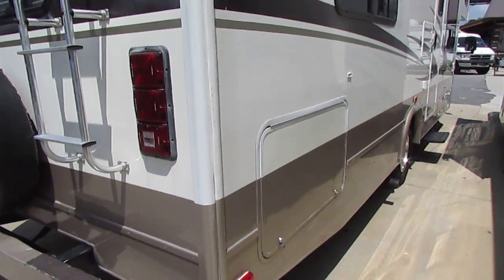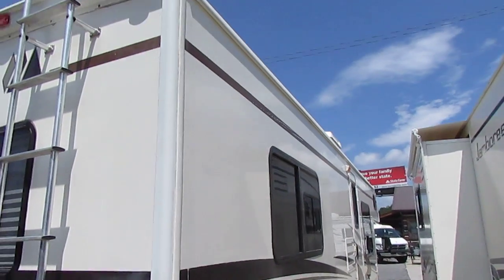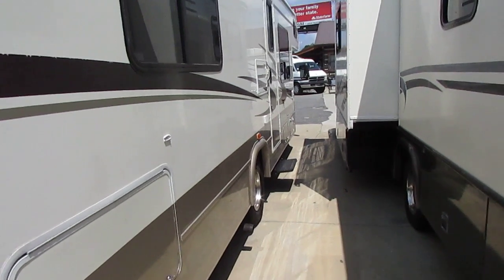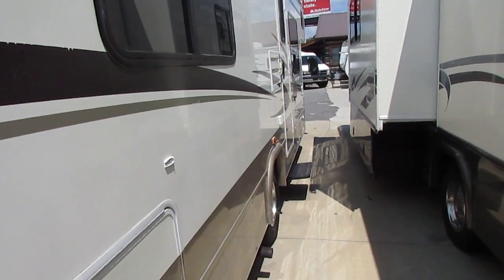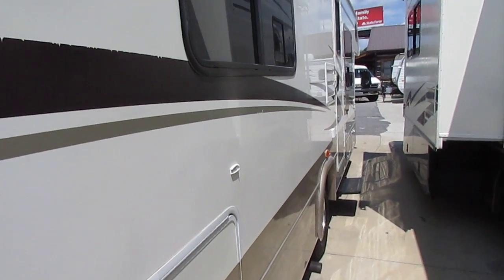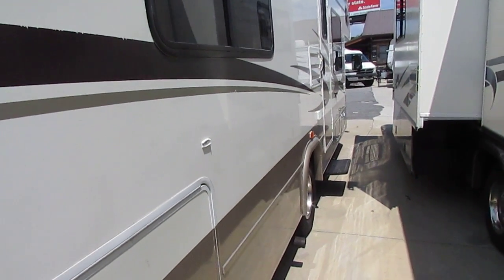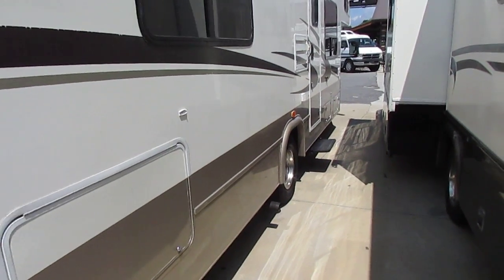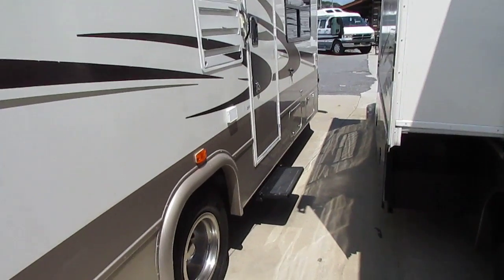Now, folks, this unit has never had an awning on it. They do make them without awnings. Now, if you want an awning installed on this motorhome, I can't do it for the price I'm selling it for. Just get with your salesperson, figure out if you want a power awning, if you want a manual awning, if you want vinyl, if you want the cloth material, the AlumiGuard. Just figure out which awning you want and ask your salesperson. He'll give you a price on this motorhome with whichever awning you picked out installed on it.